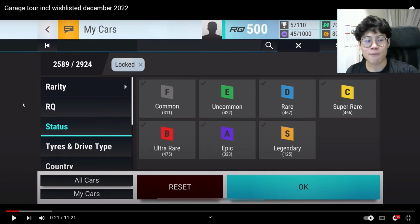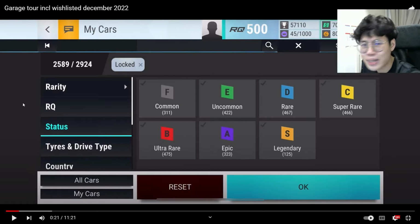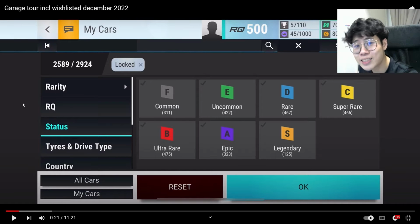So straight off the bat, 57,000 trophies over here, 311 commons, 422 uncommons, 467 rares, 466 super rares. Literally, ultra rare and below, there's no number smaller than 400, because commons bring no value to me, so I don't even count whatever the common number is, okay? But 422, 467, 466, and 475 ultra rares. He also has 323 epics. That is about, I think, at least 70 or 80 more epics than I have, and 125 legendaries.